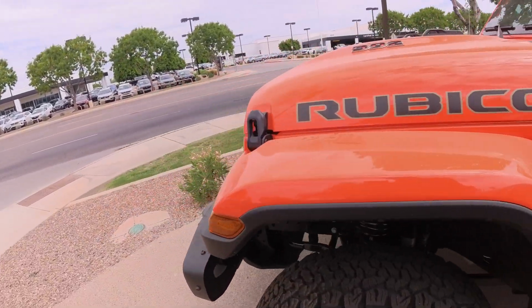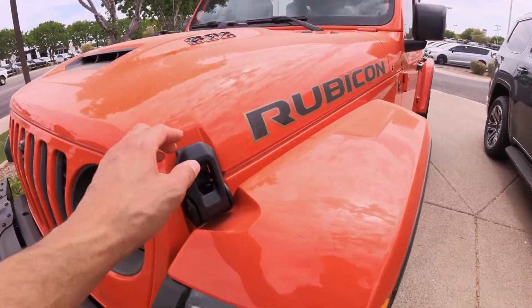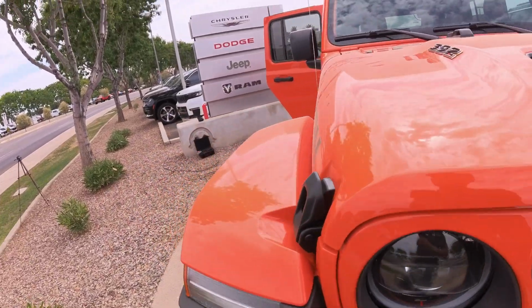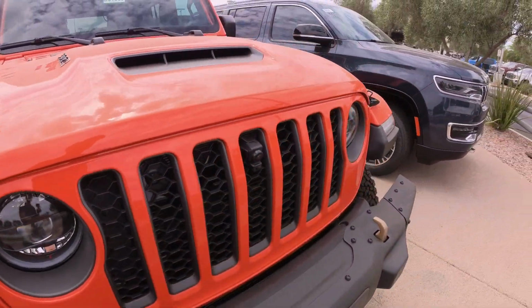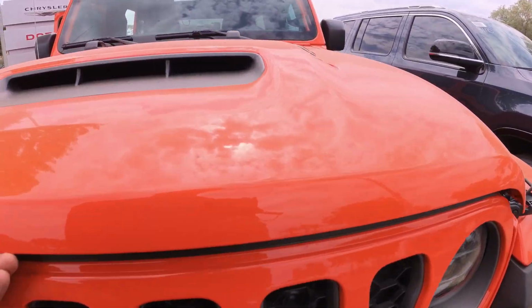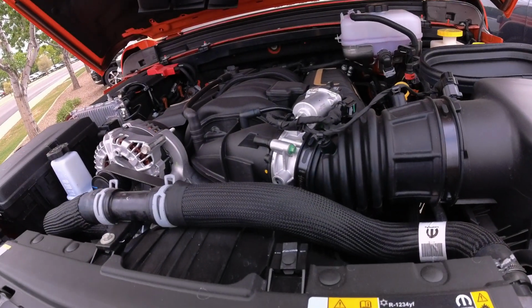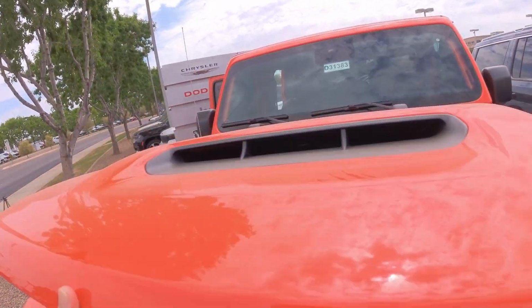Now, a lot of people don't notice when it comes time for popping the hood for one of these guys, it's super simple. You gotta just pull that down. Literally, I probably could just do this with one hand. Pop that right there, and boom. There we go. Woo, look at that. Actual air intake.